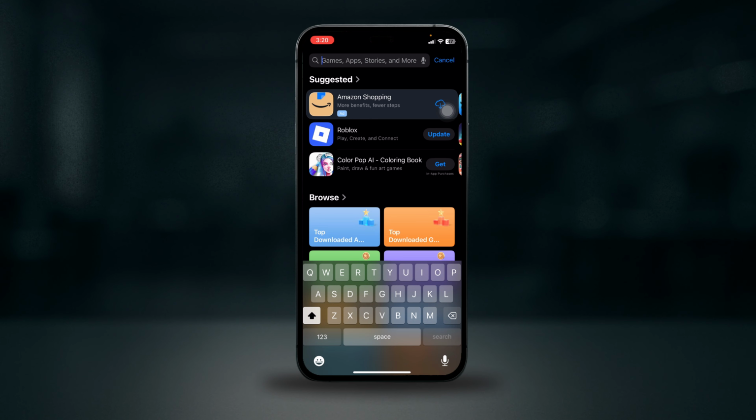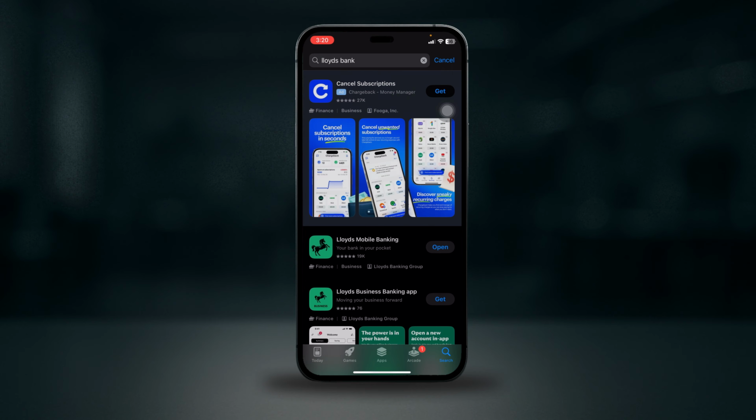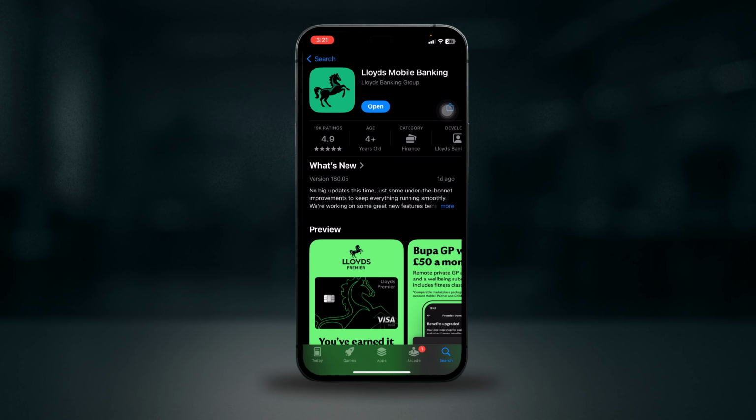Then head over to your app store, search for the Lloyds app, and make sure that you've updated your app to the latest version. Updating your app ensures you have all the latest files and bug fixes, so always update it.